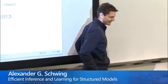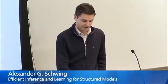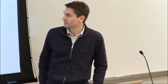Thanks, Sudipta, for the introduction. So what do I mean by efficient inference and learning for structured models? Suppose you're given this indoor image on the left-hand side, where you're interested in predicting the location of the walls. You could go for a pixel-wise independent prediction approach and obtain a result similar to the one illustrated in the middle. Obviously, that's kind of noisy. So wouldn't it be cool if we could jointly, yet efficiently, reason about physically plausible and hence structured configurations and obtain a result similar to the one illustrated on the right-hand side?